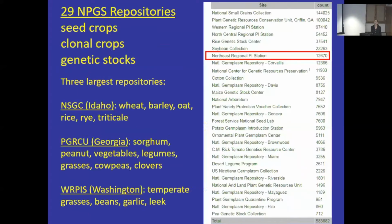And that's just to show you that there are 29 repositories, seed crops, clonal crops, genetic stocks, and where some of the larger repositories and collections are. And that list on the side is from the GRIN Global database, if anybody ever wanted to look that up.